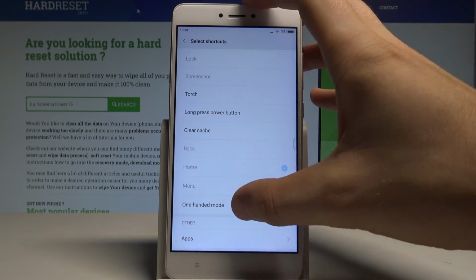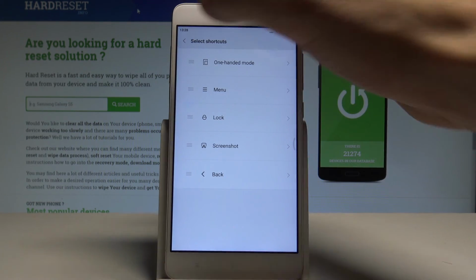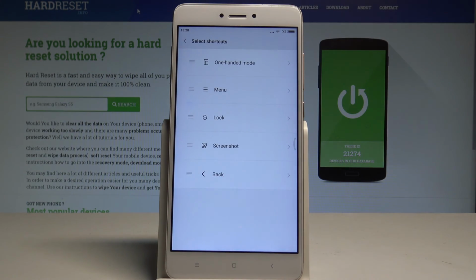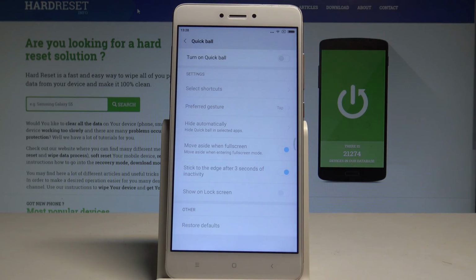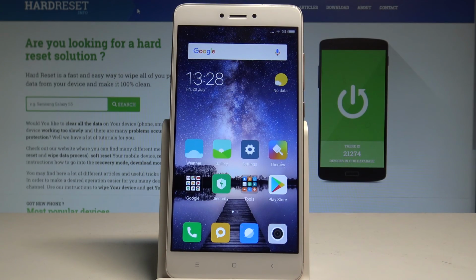You can enter the one-handed mode. Let me tap turn on. So as you can see right now, if I use my quick ball, I can use one-handed mode, and I can also quit it by using the outside area. So basically that's it. This is the quick ball. To disable the quick ball, let's use the same switcher, and that's it. Now you can use your device in a normal way.